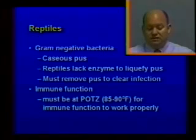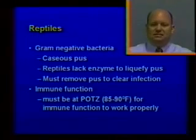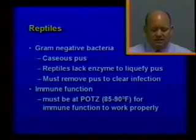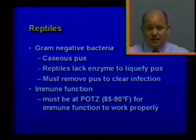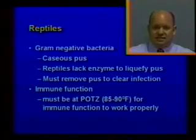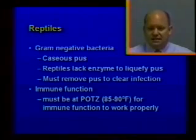The interesting thing about gram-negative bacteria and infections in reptiles is they form caseous pus. So what is caseous pus? It's shaped and has the same texture as a hard cheese. It does not liquefy, and the reason is that reptiles lack an enzyme in their bodies to liquefy the pus. It starts caseous in mammals, and an enzyme liquefies it into pus. However, in reptiles, it just stays caseous.